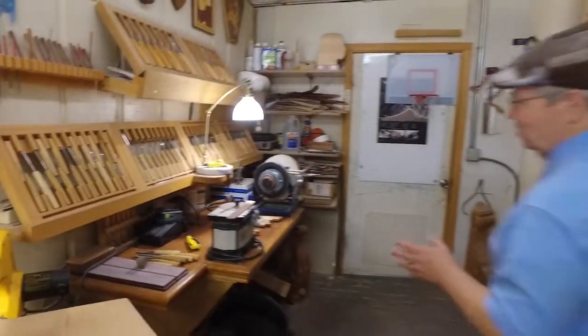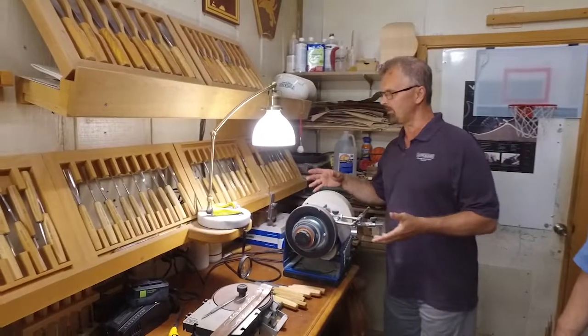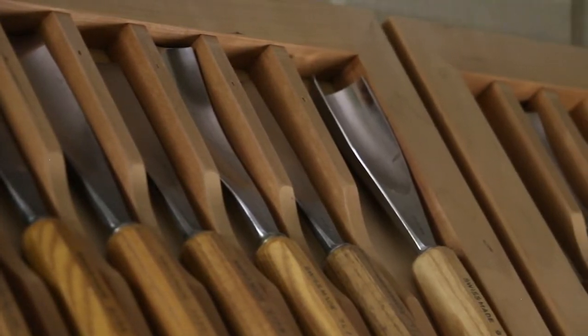Dennis, I just love to see you in action. You've got a great collection of carving tools here. Well, thank you. The carving knives that I use are called Feel, and they're Swiss made, and they are the best in the world. And I have about 150 of them.